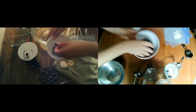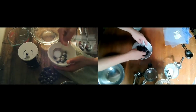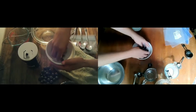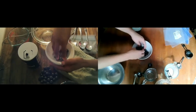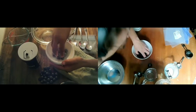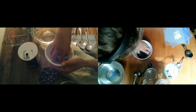Let's mix them together, because we need to make sure that all of our blueberries get a lot of salt on them. And while you do this, you might notice that that salt is going to kind of disappear. It's not going to look like it did just a second ago where there was an awful lot of salt all over them. But just because it disappears doesn't mean it's not still there. It's just mixed in with that water. So we are mixing up our berries now, and we're careful to do it so that we're not squishing our berries.